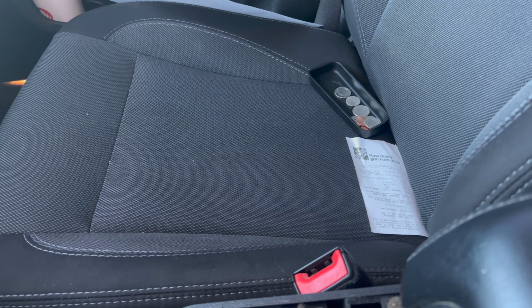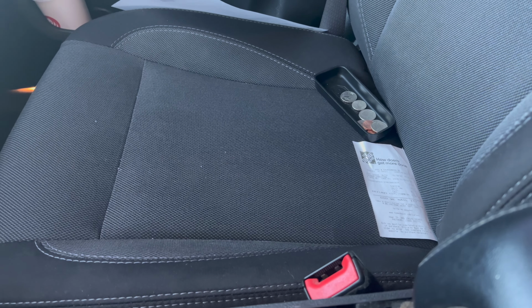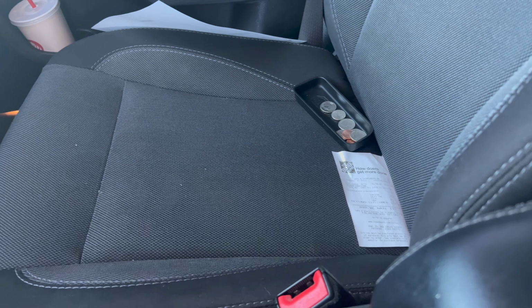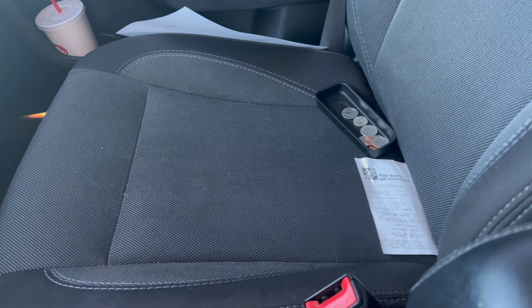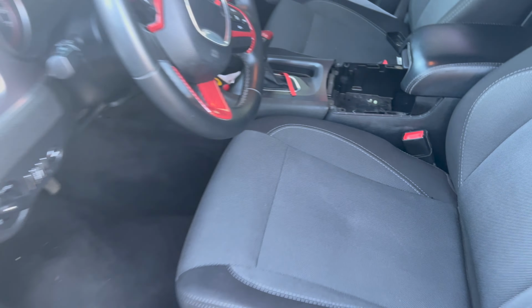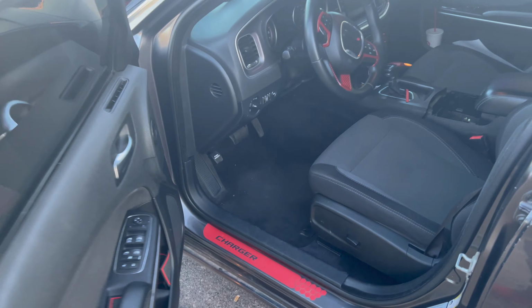That stain that I was talking about, I actually got it up. I went over it like about 6 times. Then I used, I'm gonna show you guys the thing I used. I'm gonna put it in the video. But yeah, pretty much I went ahead and detailed it, cleaned it, all that.